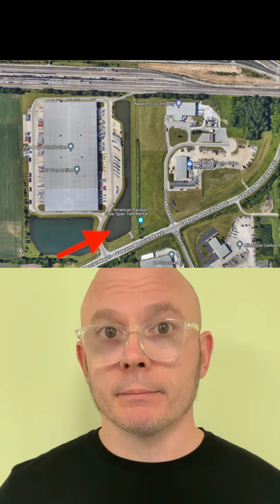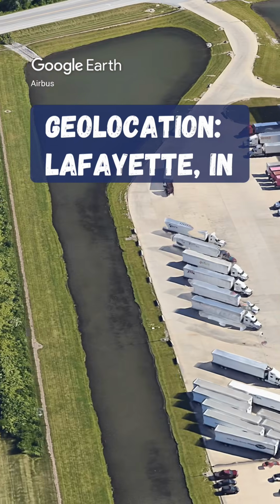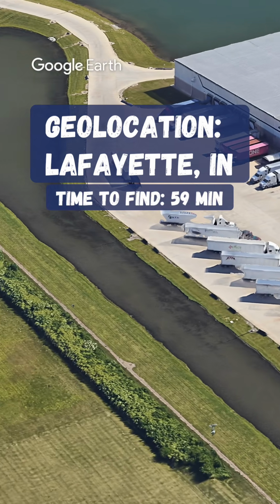But then I noticed two things. First, there's a John Deere dealer right next door. And when I switched to the satellite view, I could see that there was water encircling the building. It looked a lot like what I saw in the video. And guys, that was it. You were right here in Lafayette, Indiana.